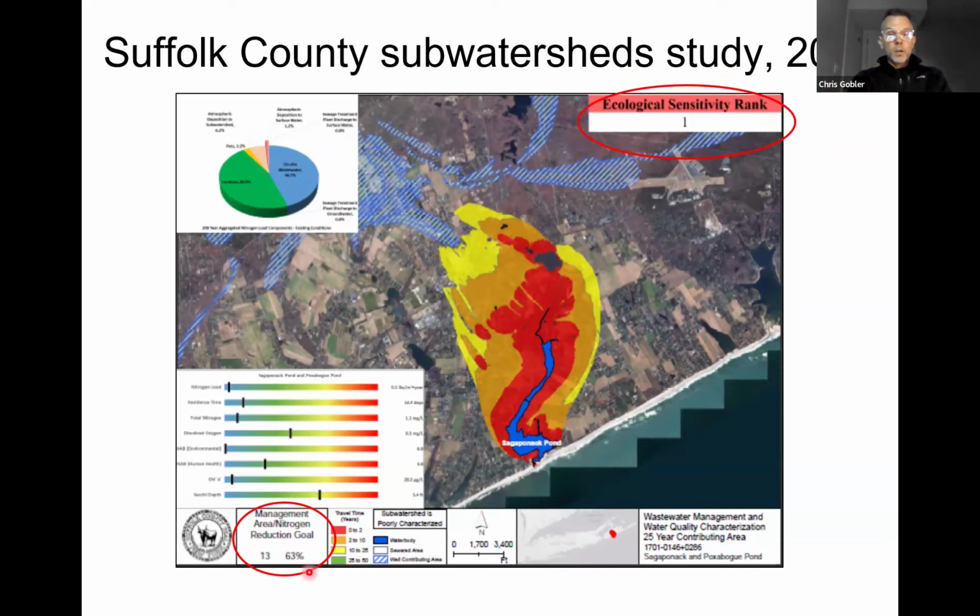You can see down here I've also highlighted that their goal is to reduce the nitrogen loading into Sagaponic Pond by 63%. What that means is we start getting there with the septic systems, but we're going to need to be addressing other issues as well.